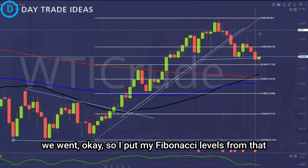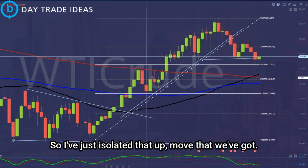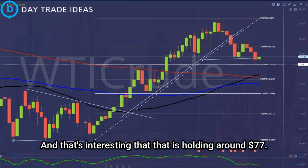Okay, so I put my Fibonacci levels from that swing low down here, $67, up to the swing high, $84. So I've just isolated that up move that we've got. And we've now corrected down to the 38.2% fib. And that's interesting, that that is holding around $77.